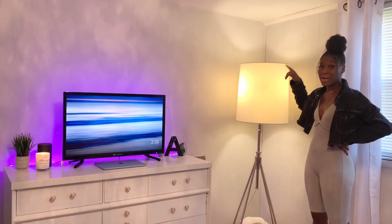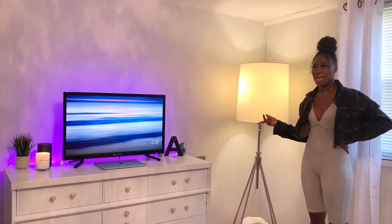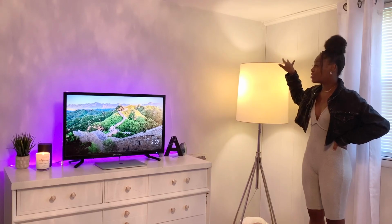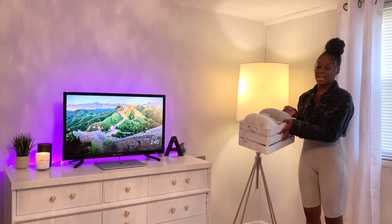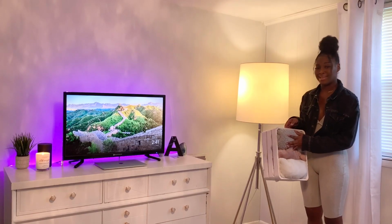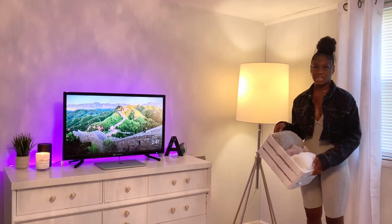This corner by the dresser and the TV, which really I probably should have shown before I showed y'all the dresser and the TV. It is what it is. But I just have this super tall lamp. Then under the lamp, I just keep this white basket full of extra blankets. The winter gets really cold down here, so I just have these in case someone comes over, so they don't have to use my decorative blankets if they're cold.